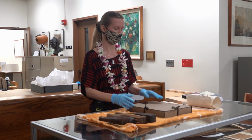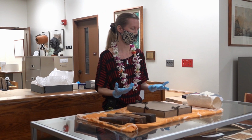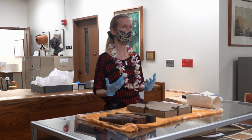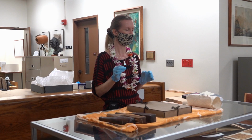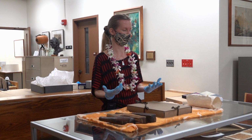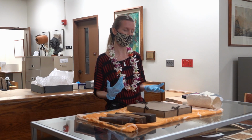So what kapa is, though, is it's a material made out of the bast, which is the inner fiber. Some people say the inner bark. I like to say inner fiber just because when people think bark, they're thinking like the rough outside of a tree. But it's the inner bast, it's the phloem, to be really specific, from the wauke tree. And so wauke is also known as paper mulberry.